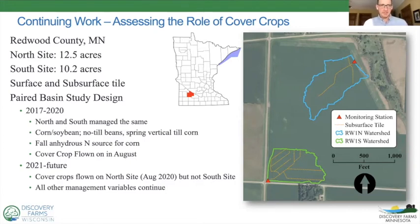It started in 2017 and continued through the present. But from 2017 through 2020, the north and the south sites were managed the same. This is a corn soybean farm with limited tillage: no-till beans, spring vertical till on the corn, fall anhydrous as the nitrogen source for the corn, and a cover crop was always flown on in August into either the soybean or the corn crop, with mixed results during those time periods. Both basins were managed the same during this time period.